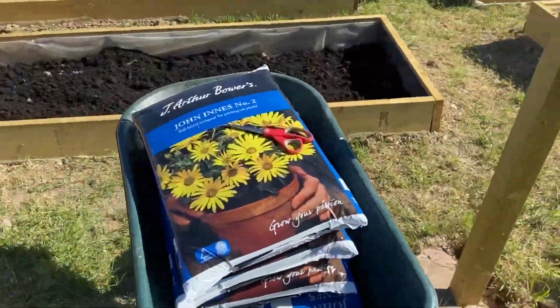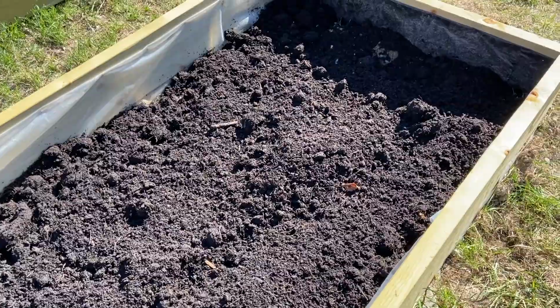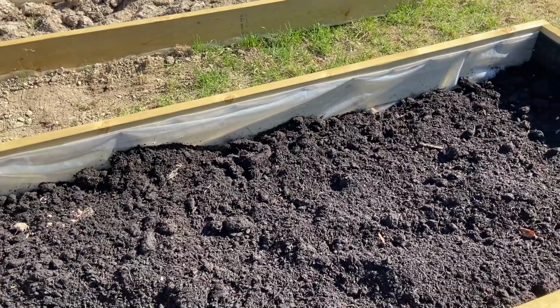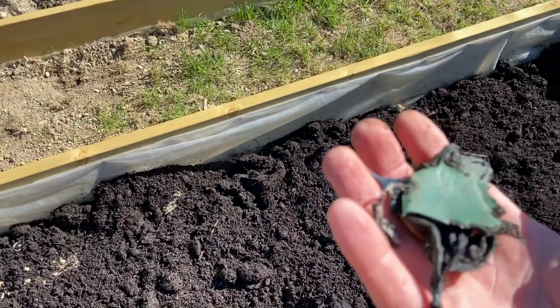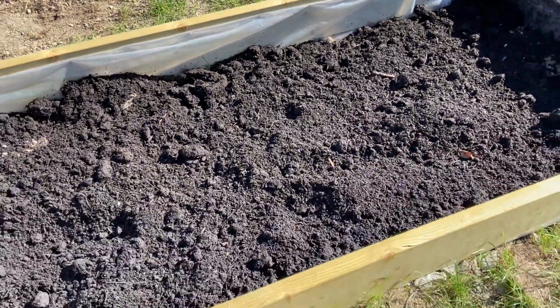Here, I've got my John Innes. We've got a good layer of compost in there now. It's nice and damp. The issue with buying commercial compost though is just the amount of rubbish that's in there, and I literally mean rubbish. I've pulled out tons of microplastics, harder plastics, bin liners, agricultural plastic.